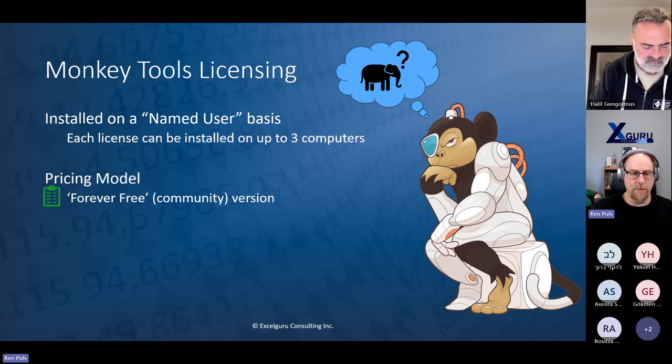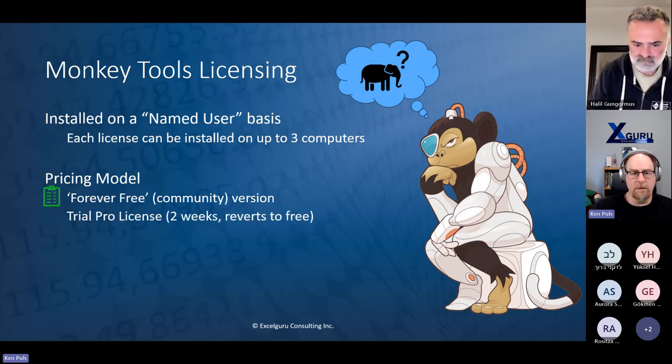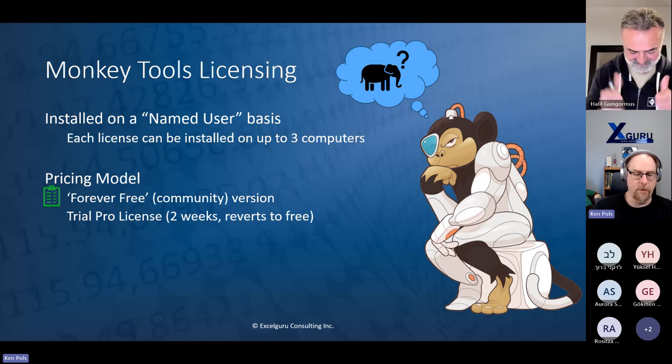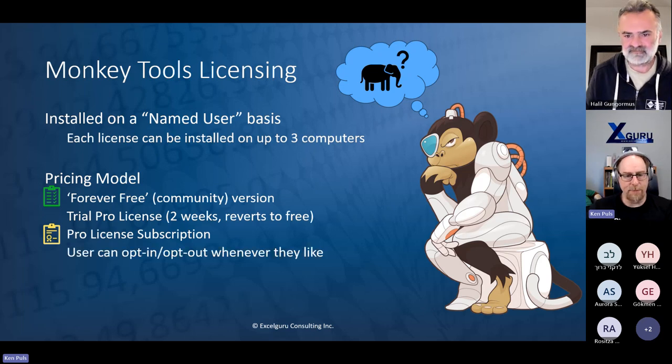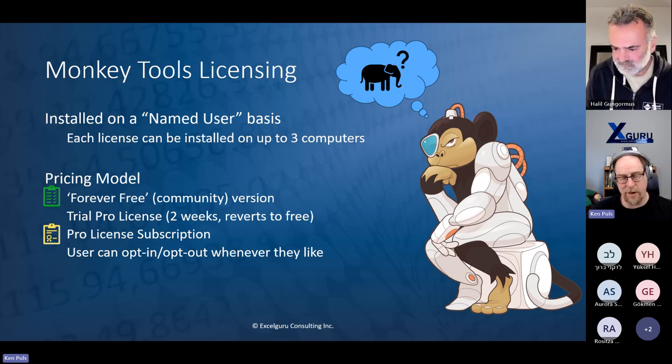When you install it, you get the free version immediately. You can sign up for a trial of your pro license. You get 2 weeks. Once it's done, it reverts back to the free license. It's not going to charge you. I do not love companies that give you a 2-week trial and then start charging you right away. That sucks. So we actually fall back to the free version. And if you want the pro features, you can opt in for the pro license subscription. You can also opt in and opt out whenever you like. This is up to you to manage. If you want to go pro for a month and then opt out of your pro, whatever, go do it.